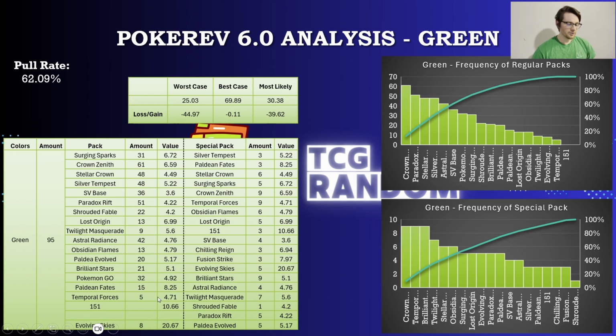Something interesting about the green pack is there was 151 occasionally. In about 3 of the green packs I saw, 151 was the special pack. Also, Evolving Skies shows up in other packs, but in the packs with green inside, it's a lot more common than in any of the other tiers.